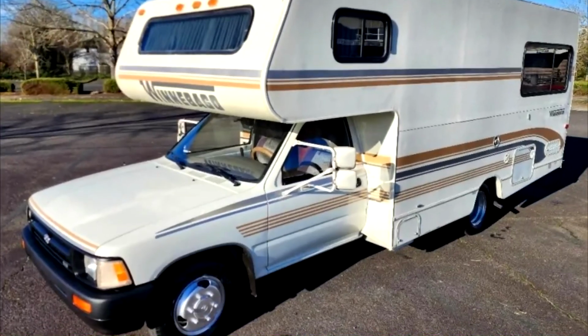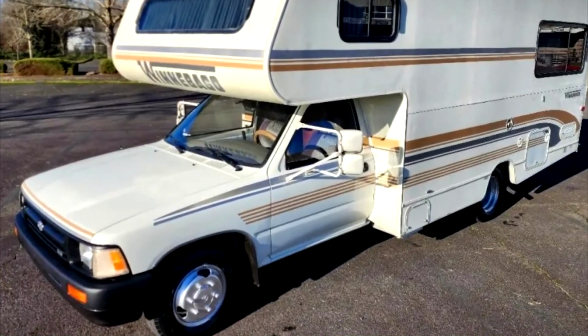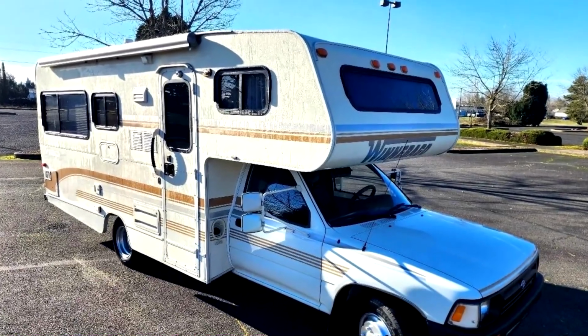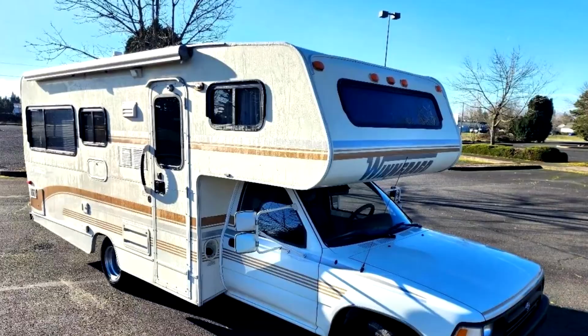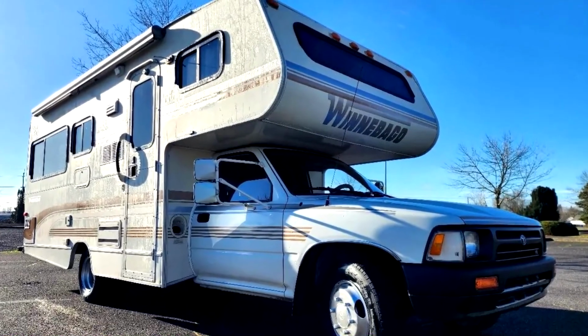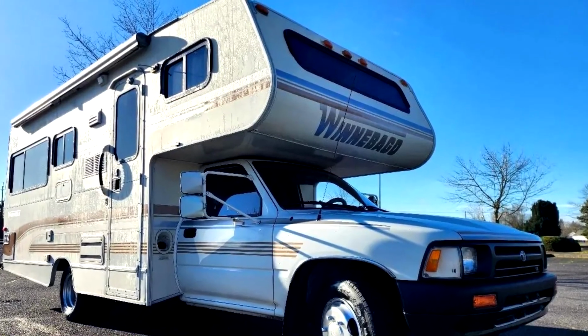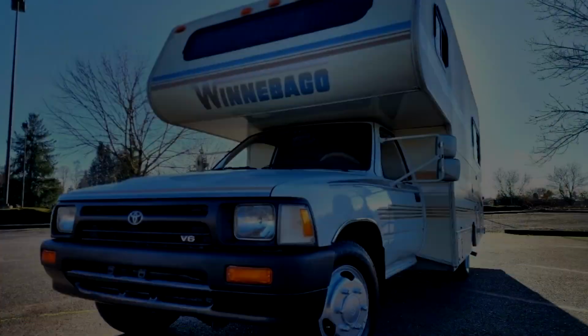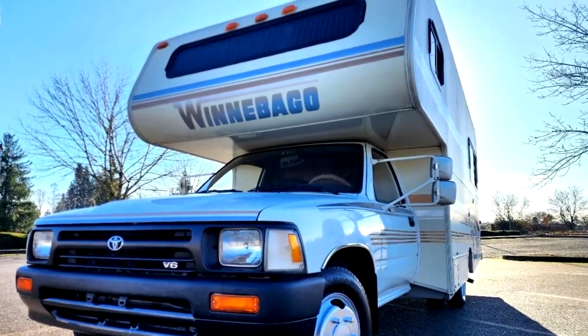Ladies and gentlemen, picture this. It's 1993. Jurassic Park is crushing the box office. My neighbor Gary is still trying to grow a mullet. And Toyota decides to team up with Winnebago to create something that could outlive both dinosaurs and Gary's hair. The Toyota Winnebago Itasca Spirit.